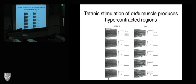How does this happen? If you take a piece of muscle from a mouse with muscular dystrophy, an MDX mouse, you can elicit this by contracting it. Here's a normal muscle on the left, and these are contraction episodes. This is the first contraction, and then subsequent contractions up to the 9th contraction. And this is the force generated. You can see the normal muscle, if you stimulate it, gives you a stereotyped amount of force with each contraction.